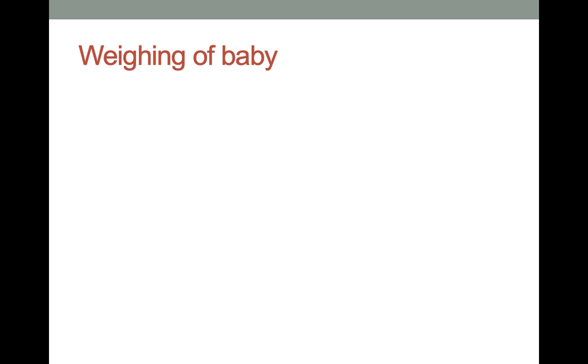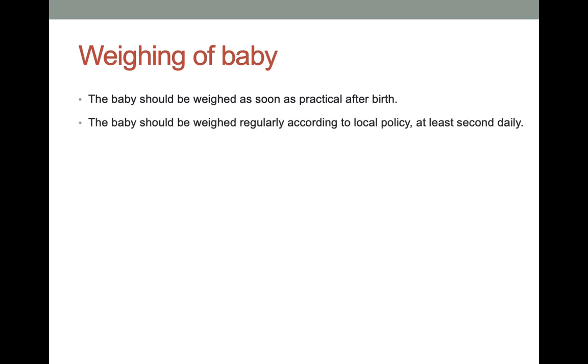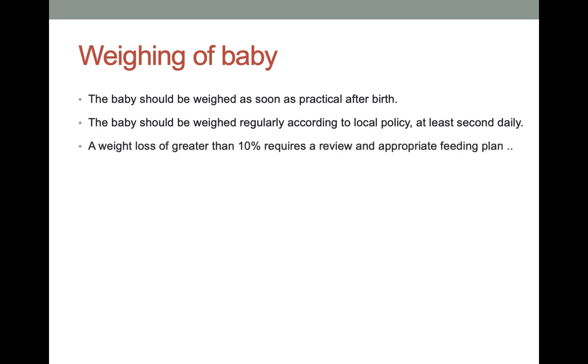An important thing which we all forget is weighing of a baby with a digital scale. All the babies should have their birth weight recorded. And late preterm babies, we need to at least weigh every other day, so that we ensure that the baby is not losing weight at more than the allowed rate. And if there is a weight loss of greater than 10%, we need to review what exactly is happening, and we need to initiate an appropriate feeding plan.